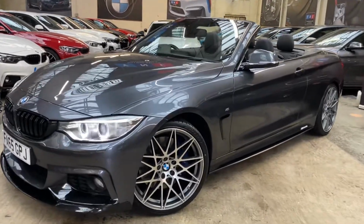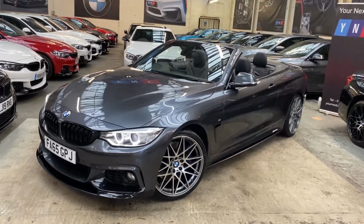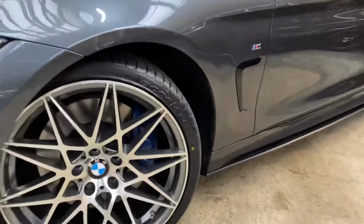Starting with the exterior, of course, you'll see there it features a full Your Next Car M Performance body styling kit alongside a brand new set of 666 competition style alloys that do of course also feature 4 brand new tyres. Sitting just behind those you'll see the M Sport Plus brakes.